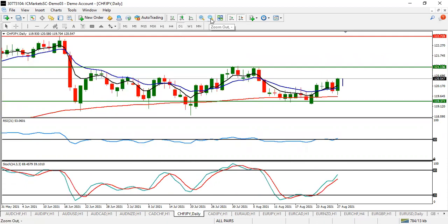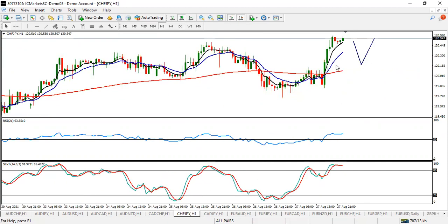The daily resistance is right here, as we see the daily candle closed in a bullish engulfing candlestick pattern, a perfect one. So this is a double assurance that we should expect price, at the minimum, to touch the daily resistance at 121.3 during this coming week once price opens.